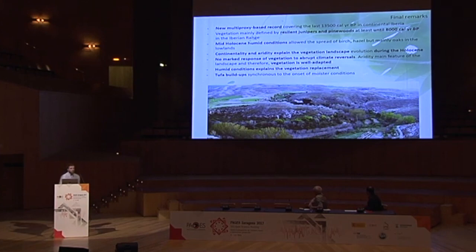Continentality will be the main driver explaining the vegetation landscape evolution during the Holocene and also in modern times. There's no marked response to the Younger Dryas or the 8.2 BP event, because the vegetation landscape is well adapted to arid conditions, and therefore the increase in arid conditions by these globally explained spells is not possible to detect. And finally, we have a massive tufa buildup regionally that is well correlated with the onset of these humid conditions during mid-Holocene times.